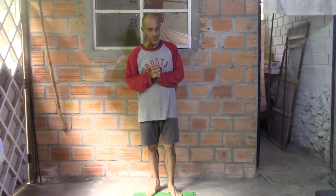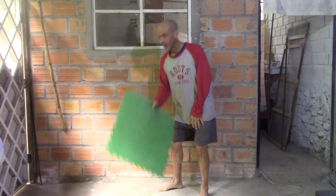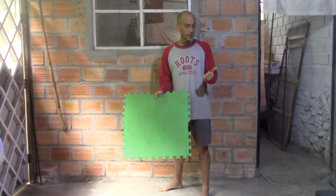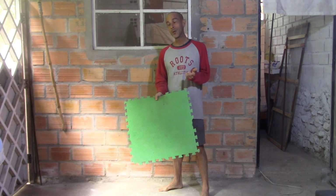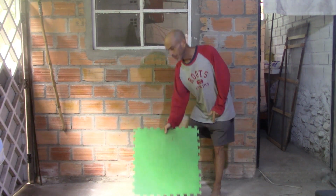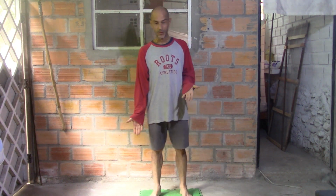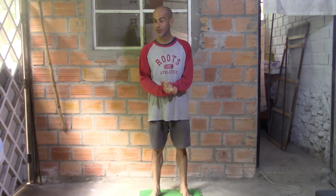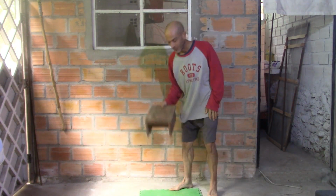Now the first exercise is going to be for legs, and what I'm going to do is I'm going to be jumping. Here I have just this padding. I don't want to use my yoga mat because the stool could damage it. I don't want to use my straw mat because it's a bit slippery, and I don't want my feet to be on the cold concrete floor. So I've used this. And here I have my stool.